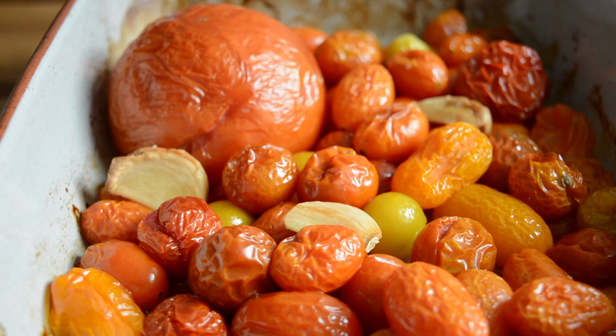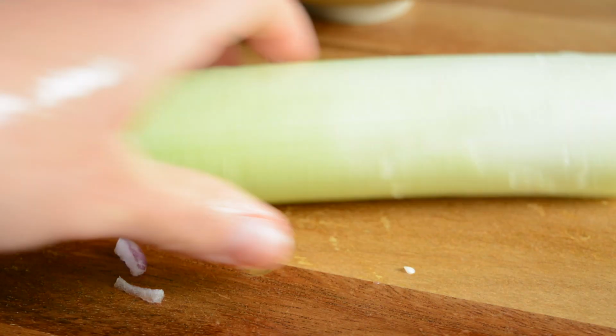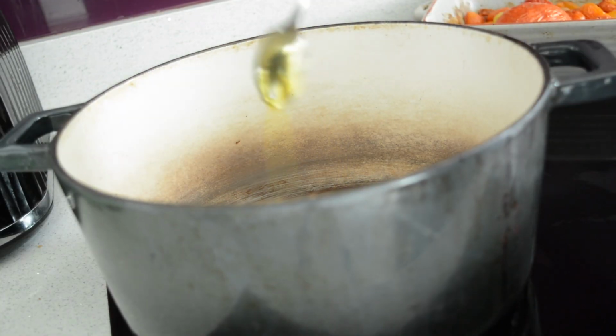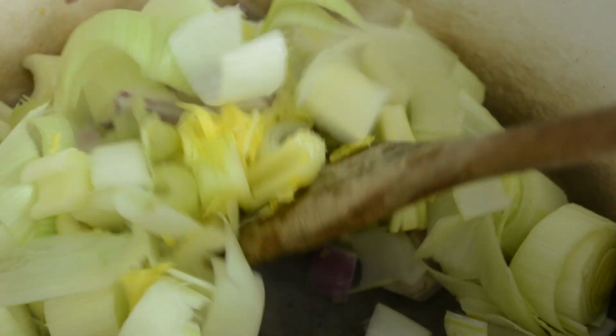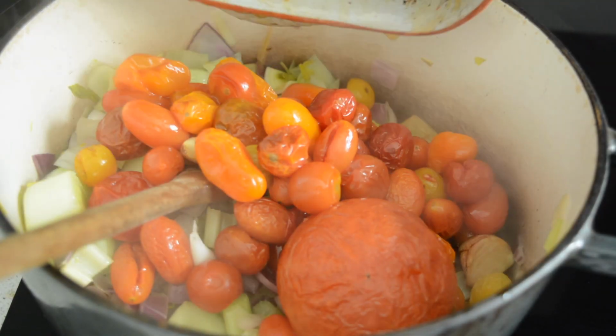And now that my tomatoes are roasted, I'm chopping my vegetables to cook on the stovetop. I'm doing some onion, leek and celery. So now my vegetables are all chopped up. I added some olive oil to my saucepan and added the onion to saute for a few minutes. I seasoned with salt and pepper and then added the leeks and celery. I let them cook for a few minutes and then added the roasted tomatoes and garlic.